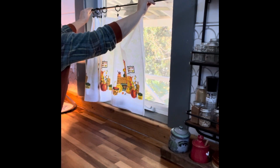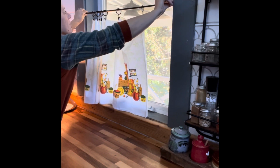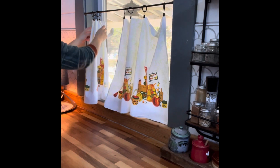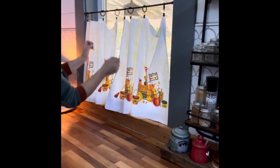As you can see, these turned out really, really cute. I love the way they look. They have the perfect colors for fall, and I can easily swap these out for any season or anytime I want to make a change.